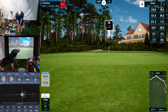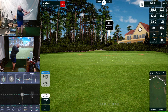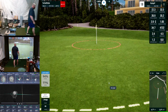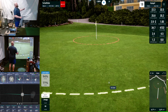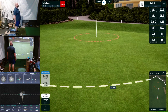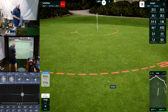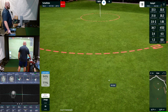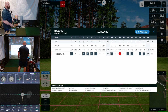38. Not even close. All right. Oh, don't you do that. Don't do it. Okay, now we're into 3-putt territory. Let's go ahead and fast forward this and see how deep the rabbit hole goes. That was cheap as hell. Okay.